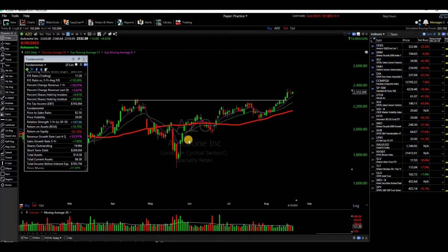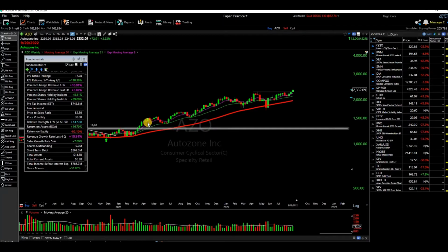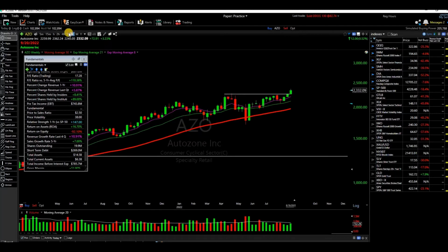AutoZone, another good stock. It's a slow mover. Look at the chart on weekly. I urge you to look at the chart on the weekly. That'll give you a clear indication of what's happening. We just have actually a breakout. It's a slow mover. It doesn't do much.